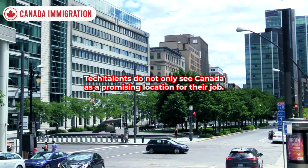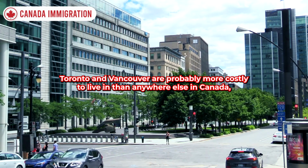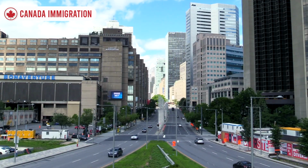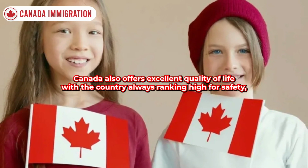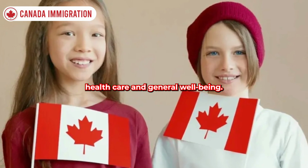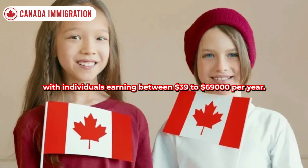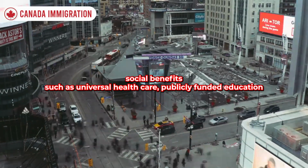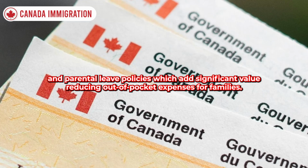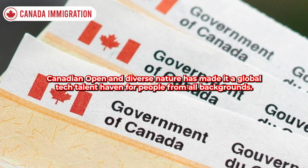Cost of living and quality of life. Tech talents do not only see Canada as a promising location for their job, the quality of life is also a very alluring aspect of Canada's strong appeal. Toronto and Vancouver are probably more costly to live in than anywhere else in Canada, but even they are cheaper than other top-tier tech cities like San Francisco, New York, or London. Canada also offers excellent quality of life, with the country always ranking high for safety, healthcare, and general well-being. The pay for technology professionals in Canada is better than many countries across the globe, with individuals earning between $39,000 to $69,000 per year. This allows foreign talent to have a comfortable life and is coupled with Canadian superior social benefits such as universal healthcare, publicly funded education, and parental leave policies which add significant value, reducing out-of-pocket expenses for families.